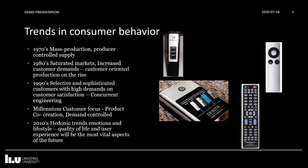If we then go on 10 years later, in the 1980s, maybe a little bit into the 1980s, we could see that some of the markets became saturated, which meant that we had more manufacturers than necessary. We had more different products than necessary, and suddenly the customers got a choice, which meant for the manufacturers that you had to stick out with your products or you would lose the market.